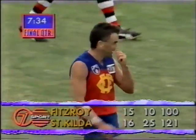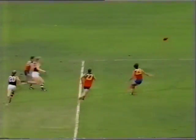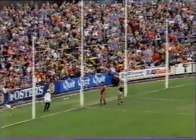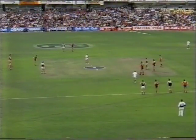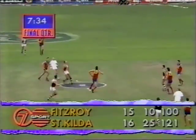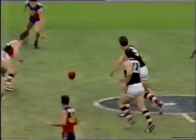He's been very good today, Jim Wine. He's kept Robert Harvey very quiet. Picked up 23 possessions himself, and kept Harvey down to 14. So the margin is 21 points, just over 7.5 minutes remaining. Getting pretty cold and overcast here at Princes Park.